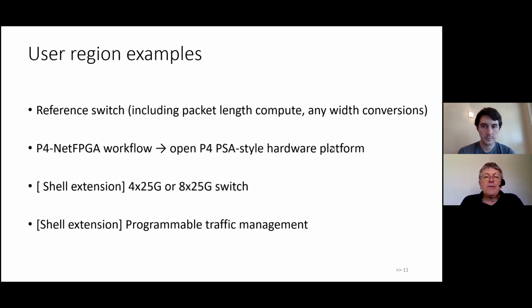And examples of things that can go into the user region. One is we can now replicate the NetFPGA SUME reference switch, now at 100 gig rates instead of 10 gig rates, by putting the forwarding decisions into the user region. The P4 to NetFPGA workflow can fit into this gray box, so one can put in P4 pipelines and you end up with a PSA hardware platform.